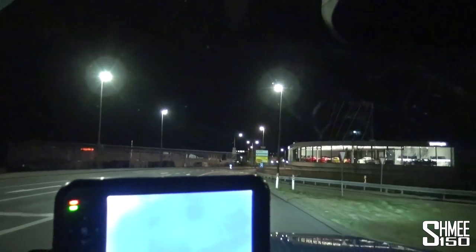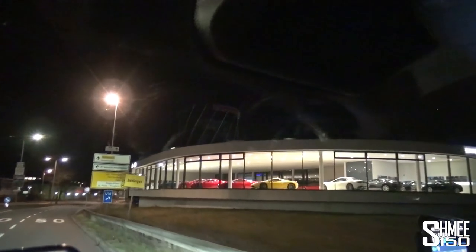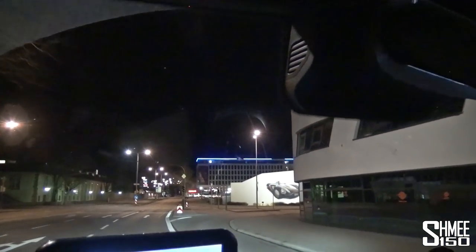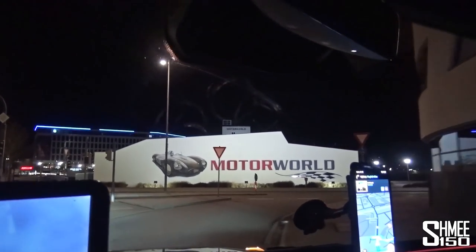We go past the Ferrari Maserati showroom, which is filled with, well, we can see a yellow, is that a Speciale? Yep, yellow Speciale, a 458, but another Speciale. Nice cars. Harley Davidson are here as well. And we go around to the right just this way. Oh, there's the Porsche dealer just up in front of us too. And yes, this is the Motorworld, which is a really, really cool venue.